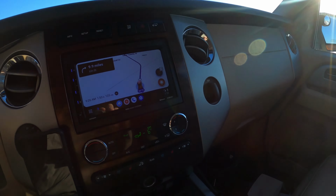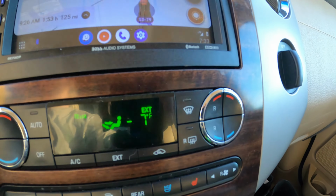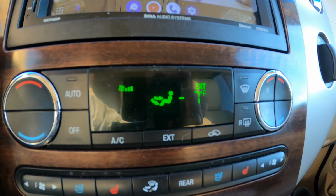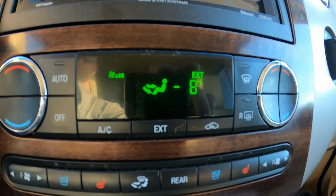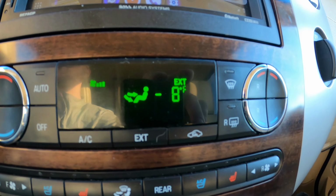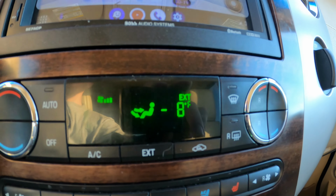Alright, it's a fun little story. We're only about, oh, I don't know, 20 minutes outside of town. We've already dropped from 29 degrees to -7. Wow. So we're dropping fast. Let's see if it drops again. Yep, there's -8. Yeah, it's getting cold out here. The further from the mountains we go, the colder it gets. Like, fast.